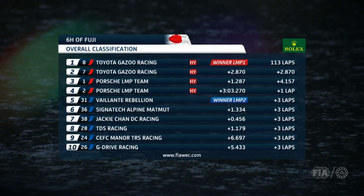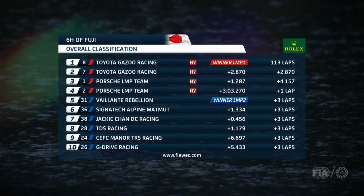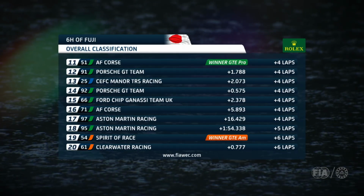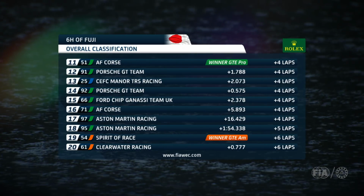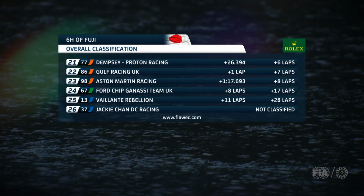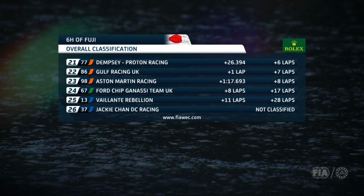Confirmation, the Toyota one-two at the end of a topsy-turvy 6 Hours of Fuji. Vaillante Rebellion's 31 car never really looked like losing in the LMP2 battle. AF Corse's 51 duo claim the win and the points lead in GTE Pro. And Spirit of Race, their first win in World Endurance in the GTE Am class. Just 2 cars failed to finish despite the weather.